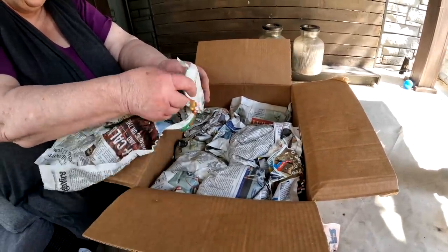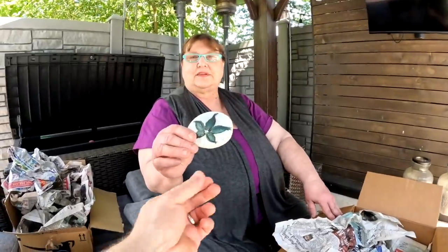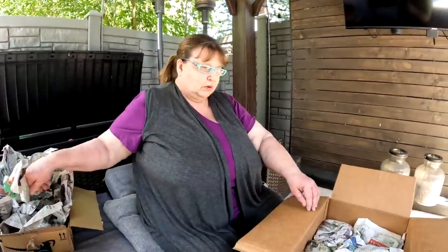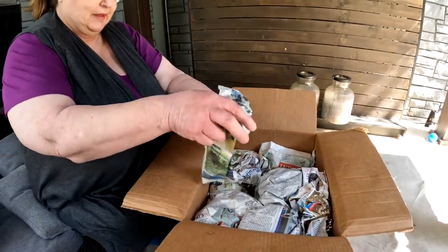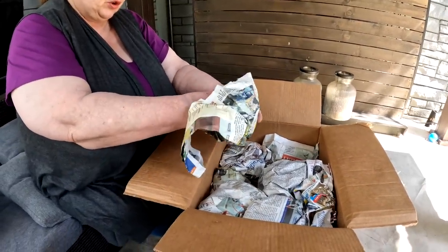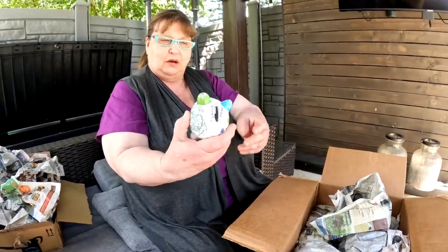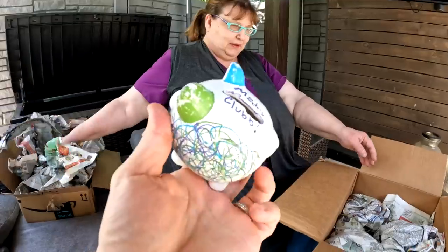Do you have enough? Remember, we haven't gone through any of the stuff, guys. Oh, a hand-painted sand dollar. Some people said you can't get this off the beaches anymore. That's what I heard, too. At least they neatly wrapped everything. Everything's special. Oh, my gosh. Another pig. Does it have any money in there? It's got a date on it when it was painted.